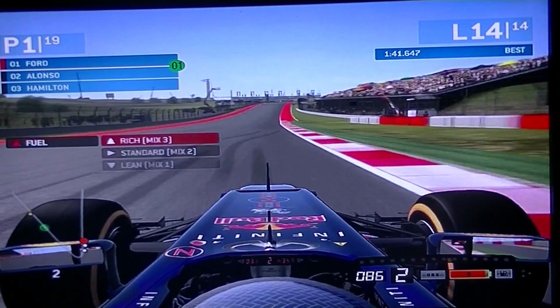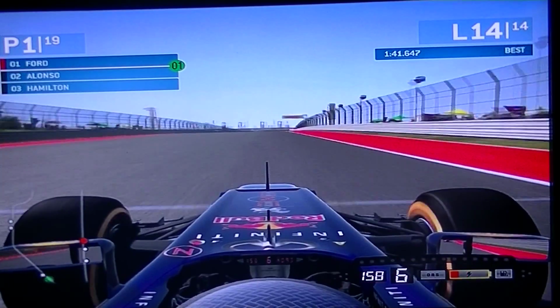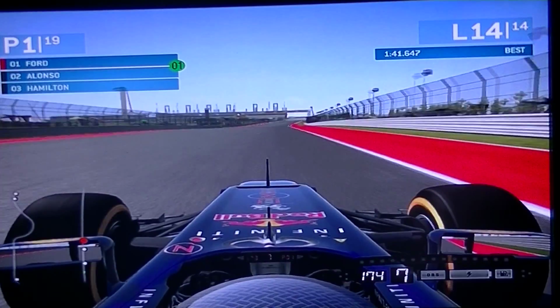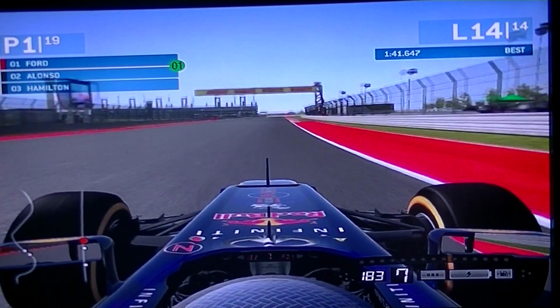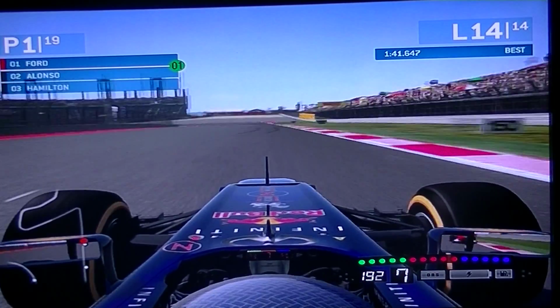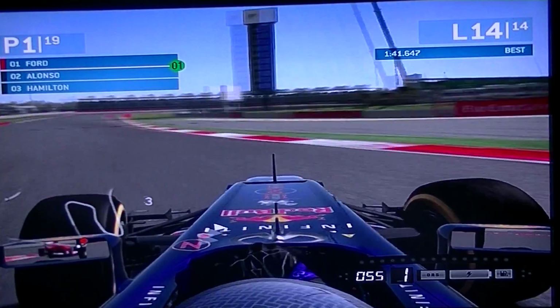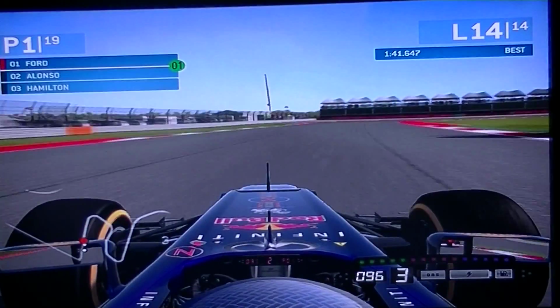So the final lap of the race. Less than a lap to go. Exactly half a lap left. And that was Alonso's pretty much last opportunity. A couple more to go. Probably one more to go.